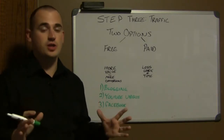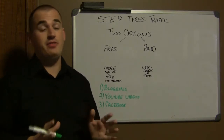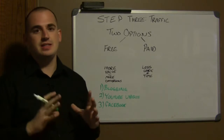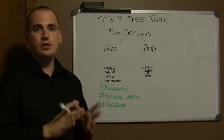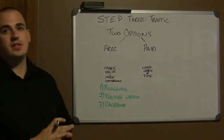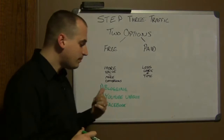Unless you're a very large business with a very, very large budget, I'm talking maybe five figures a month to spend on advertising, Google pay-per-click is not going to be right for you. It's going to be too much work and too much money. However, there are some other methods to do that type of advertising where people can see your ad.